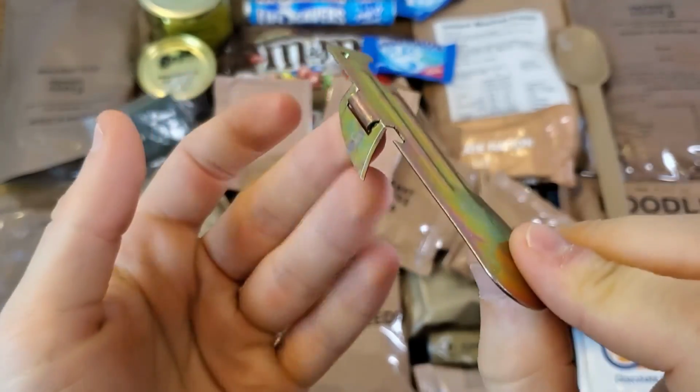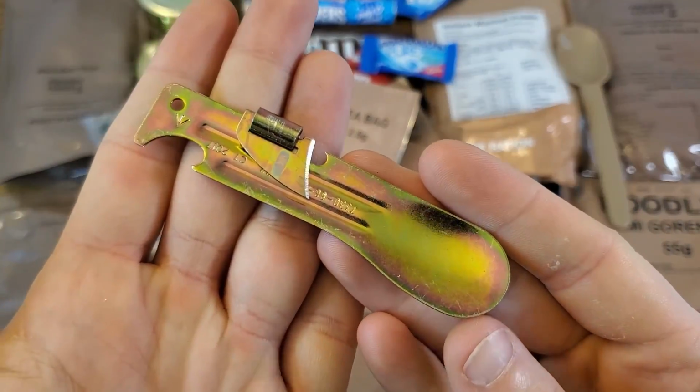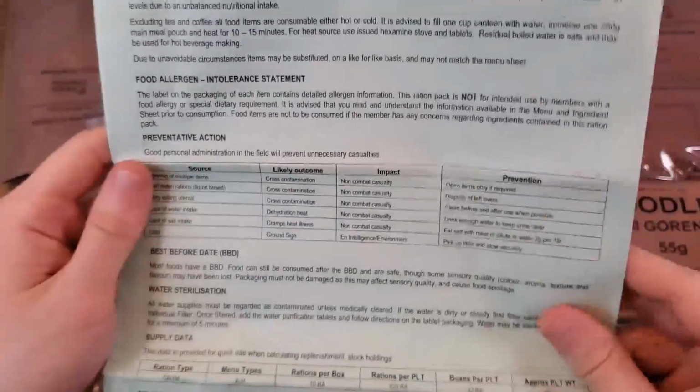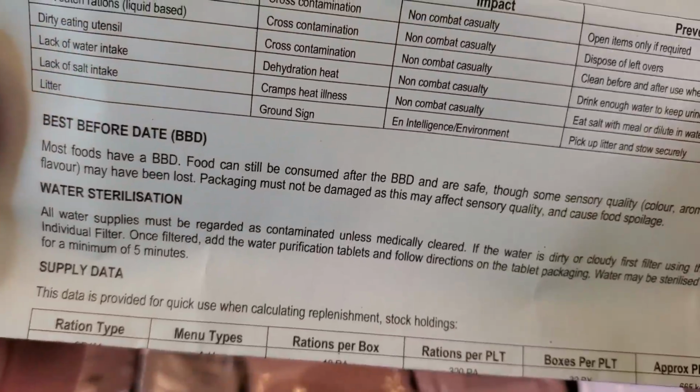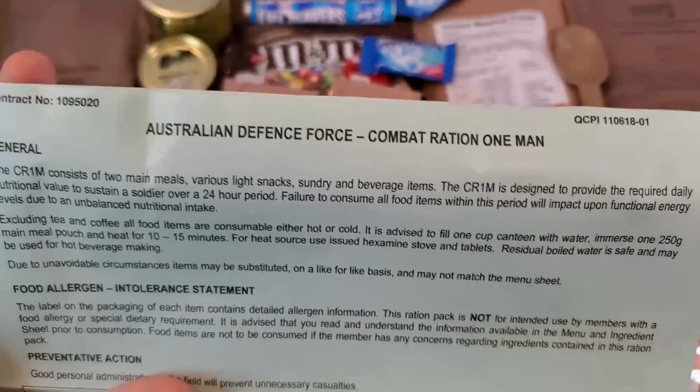It's basically a P51 can opener with the addition of a sort of spoon-like end for eating. Pretty cool to finally have a Fred. There was also a little bit of written information in there. It looks like this has all the CR1M menus, has information about the best before date, water sterilization, another food allergy notice, and general information.